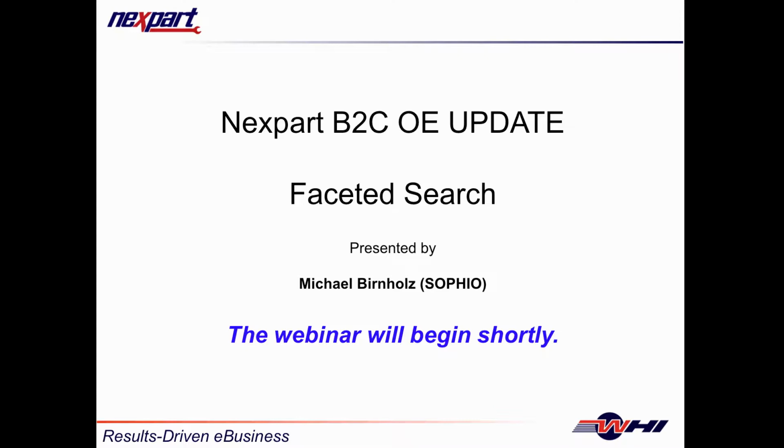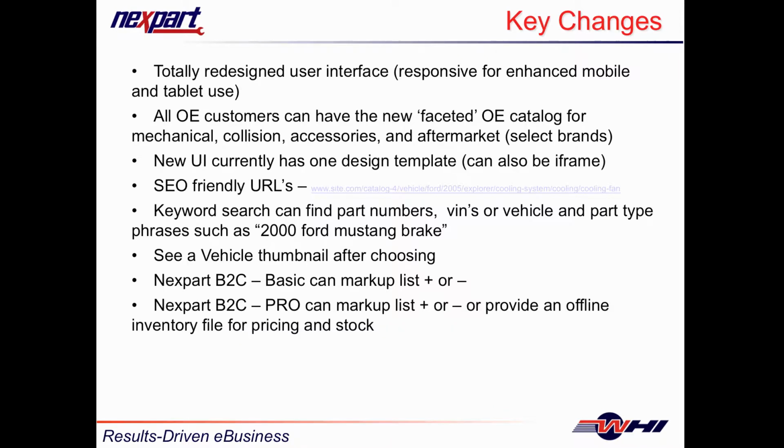The bottom line is we've moved from taxonomic search to faceted search, and not only that, but we've also redesigned the whole user interface. All right, so let's look at the key changes and what the benefits are.